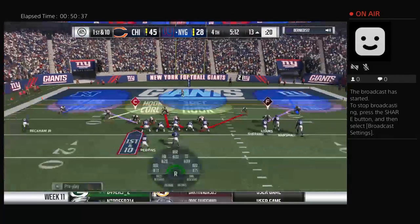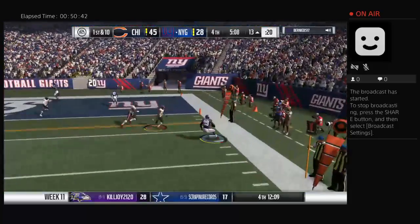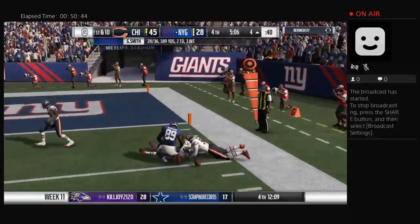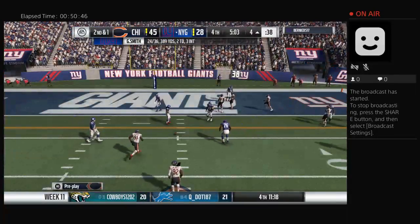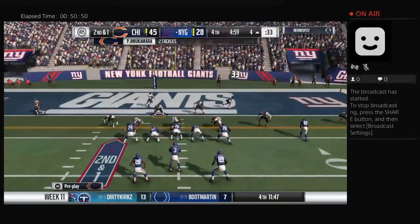From the red zone now, Smith. That's complete right around the 8. Give him 9 there on the first down completion. And here comes play number 6 on this drive. And now it looks like they're going to be in the hurry-up.